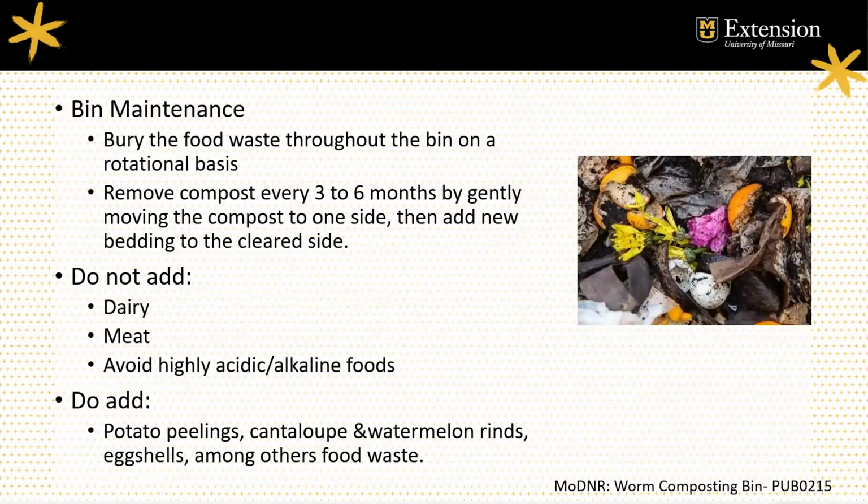When you are getting your bin going, you want to bury the food waste throughout the bin in different locations as you add stuff to it. And then about every 3 to 6 months, depending on how quickly it works, you'll just move the compost to one side. You'll quit feeding it. And then when you add the new straw or your new bedding and add in your new waste, the worms migrate out of it into the new bedding, and then you can harvest the compost from the other side.